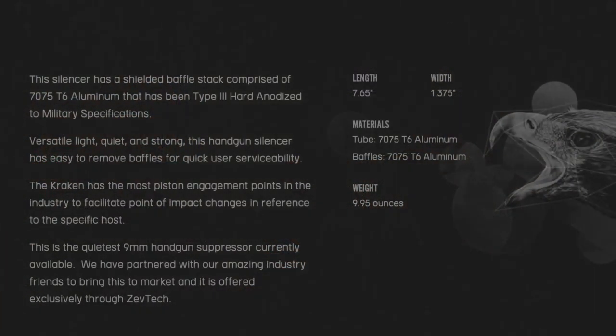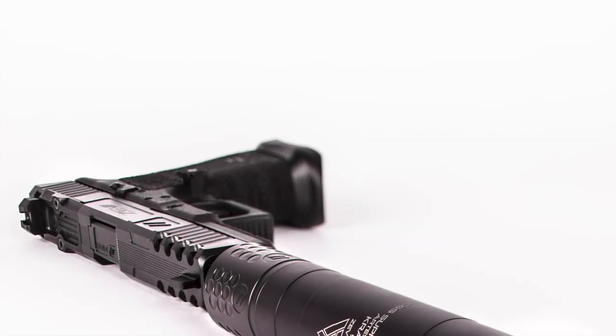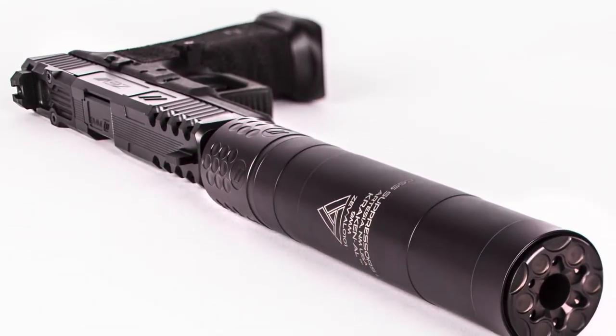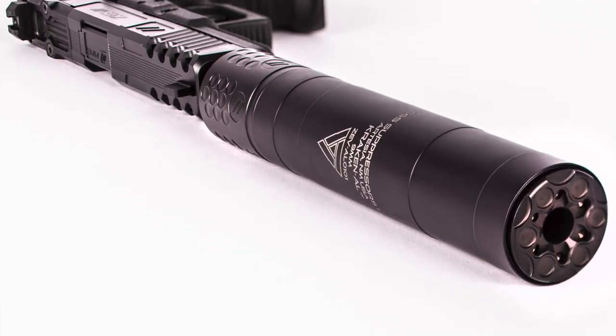CGS Kraken 9. 9 ounces and 7.7 inches long. Tubes aluminum, baffles are aluminum, blast baffles stainless steel, of course. Something that three people told me today when they came to your booth is when they picked it up, they were shocked at how light it was. Yeah, we've noticed that too. It has to do with the weight being at the back, weight distribution. Right, makes it feel lighter on the gun than it actually is.